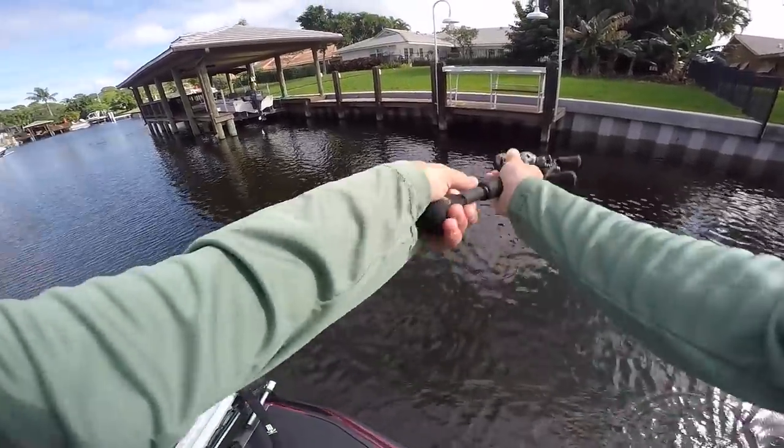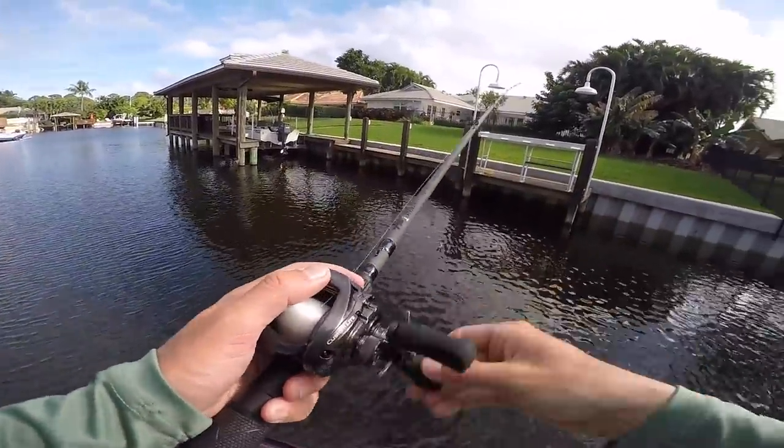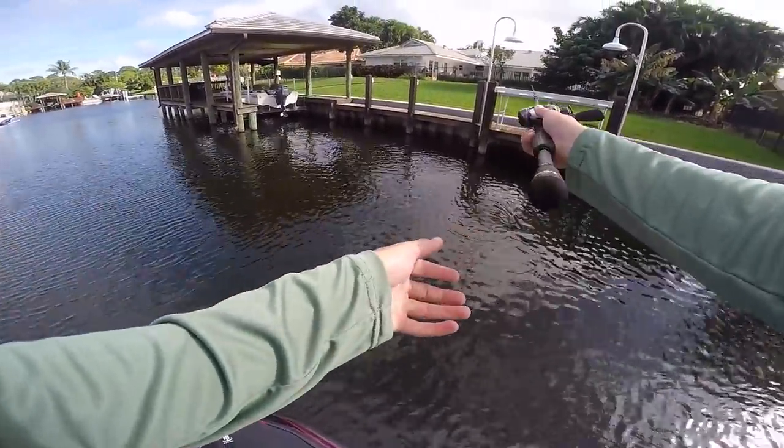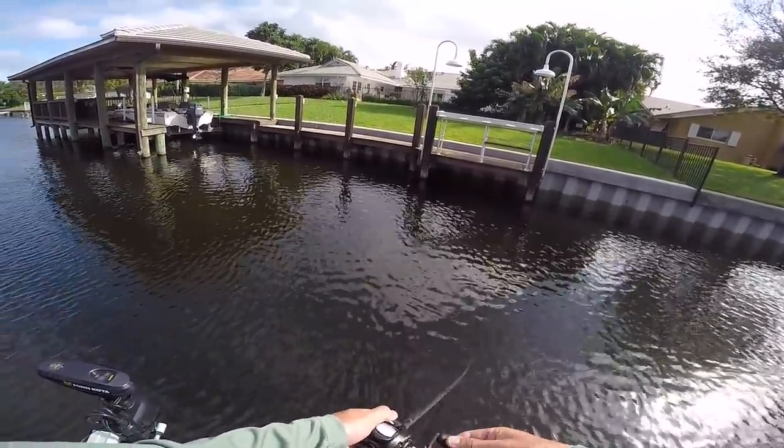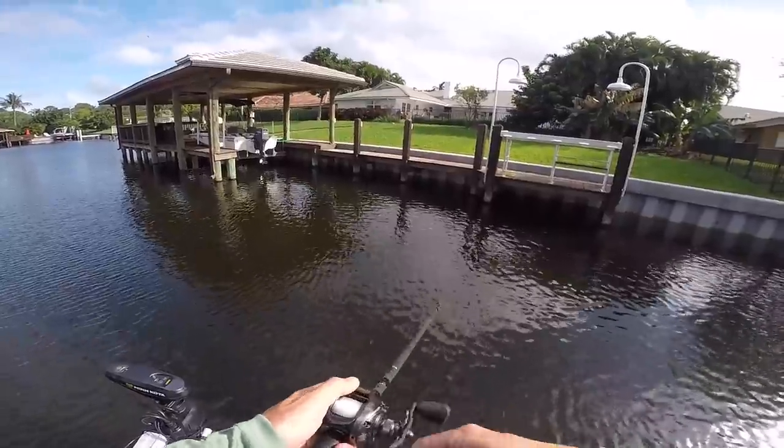I think they like a little bit of vegetation, just a little bit. This canal is devoid of it, which I don't know, I feel like I would like. Maybe they need some grass, I don't know.